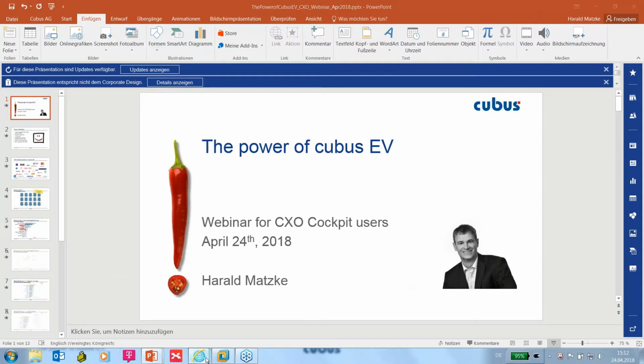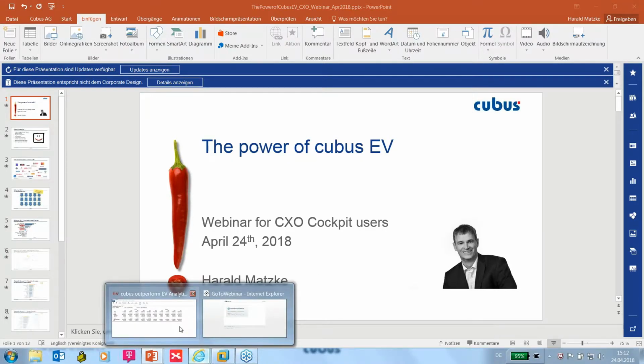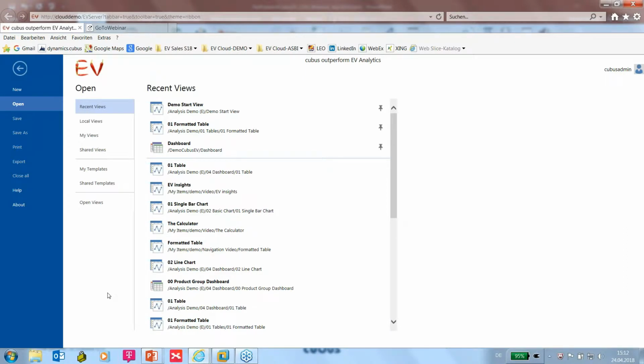to my web environment. I already logged in, and when I log in, I get into the area where I can select my views. So recall, this is an ad hoc analysis tool, so I have different views on my screen. If you have it integrated with CXO, you click on a button and it will open up a new window, and I will show you what you can then do with this data in a second.